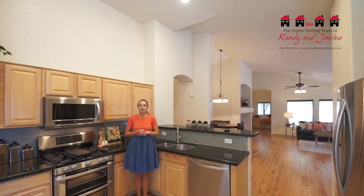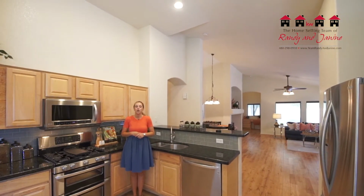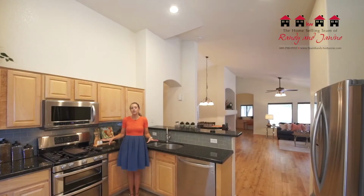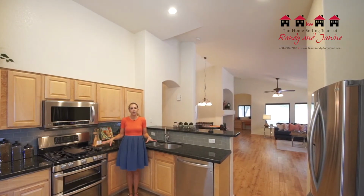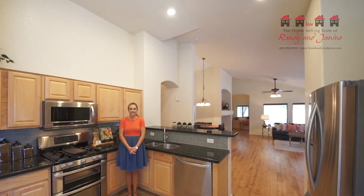Not only does this home feature all tile and hardwood floors throughout, we also have a remodeled master shower, not to mention this beautifully upgraded kitchen with granite countertops and stainless steel appliances. Come on and take the tour with us.